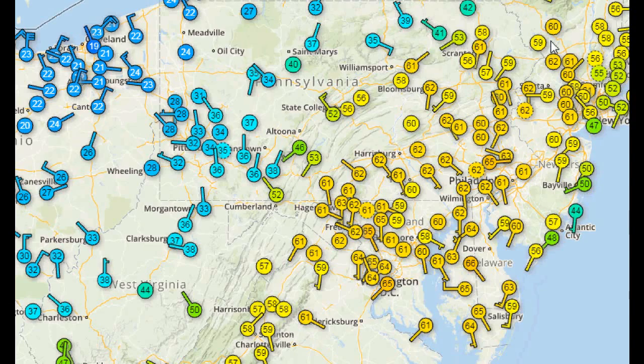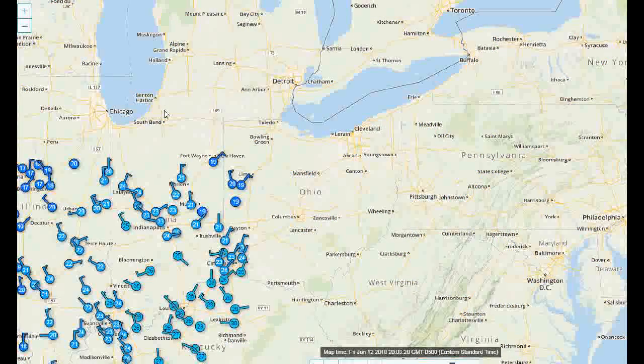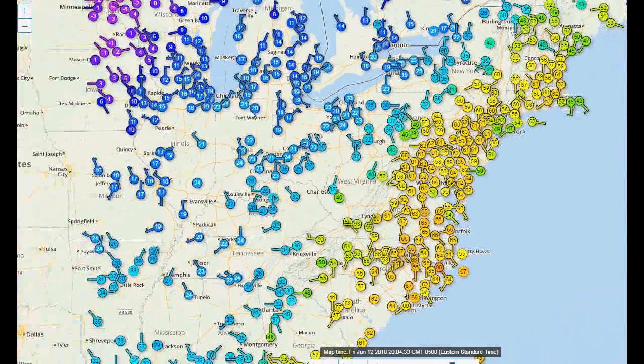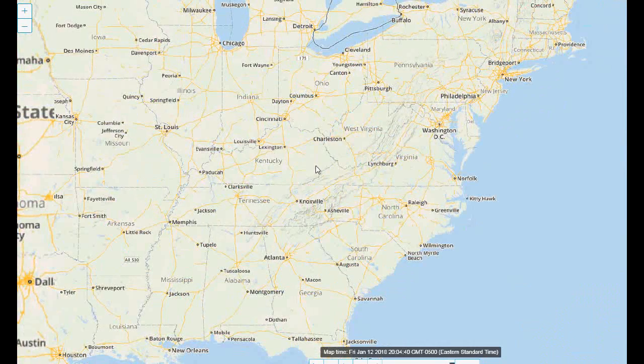Yeah, I want to look at the wider view. So I just want to show you the wider view here. You can see how much colder it is over here. I mean, Chicago, they're only in the low teens, and that's the air that's coming our way. And if I zoom out a little more, I just want to show you the country as a whole here. You can see all the warm air along the East Coast, literally.